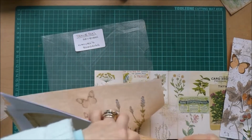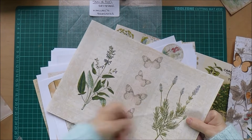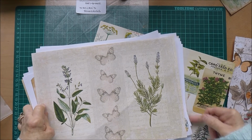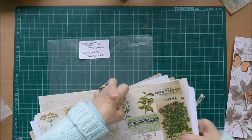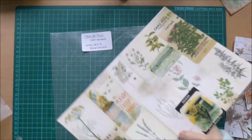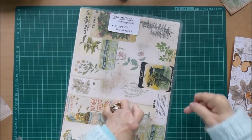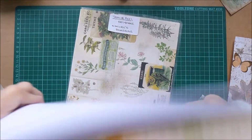So I think this is... Whoop. Oh, don't bend up. Tracy's kit. So yes, I'm going to have to do a bit of cutting. Probably over the weekend I'll try and do some of that. And this one is Andrea's.